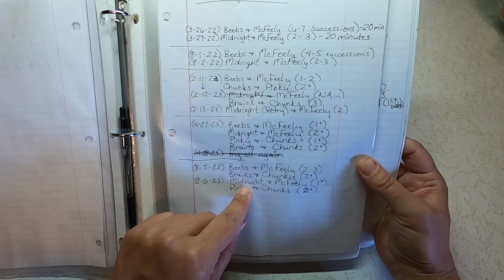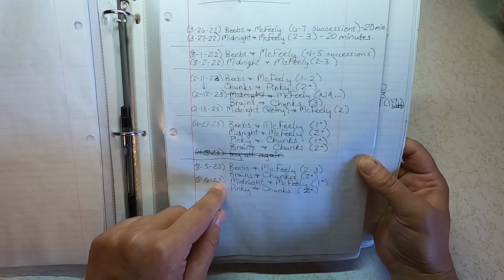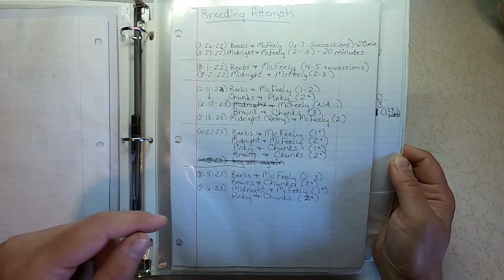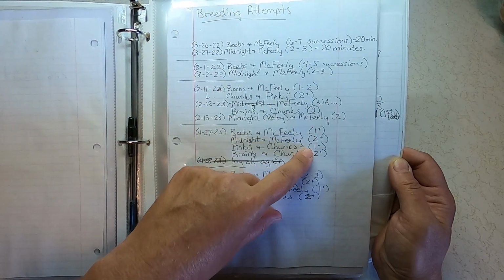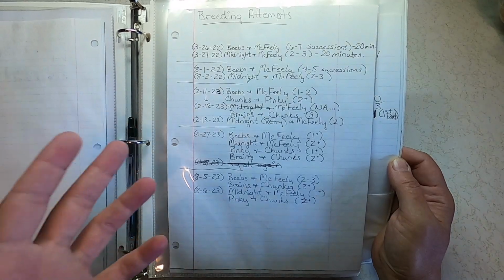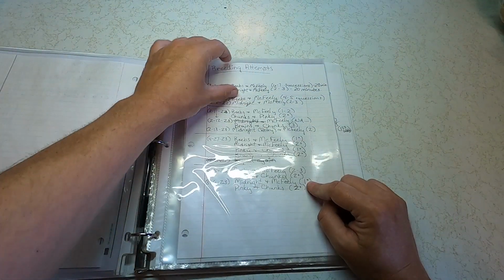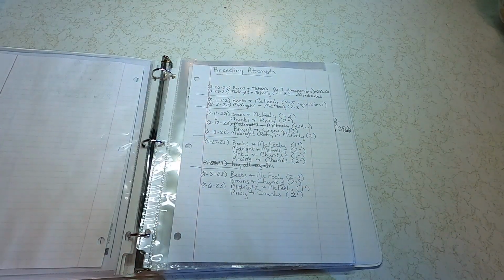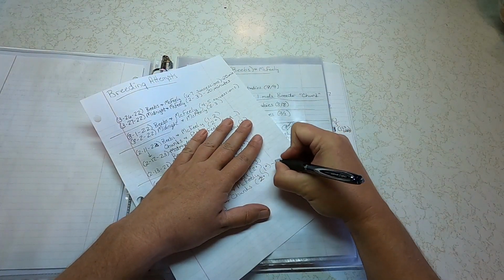So if I look back, it says Midnight and McFeely were bred on August the 6th of this year. They only had 1 successful fall-off. So generally you want to go for 2 or 3 fall-offs. I have found that 1 fall-off will often still get you babies, but apparently not every time. So that's a note to make in our binder that Midnight did not have a successful pregnancy. So I'm just going to make a note here. Failed.